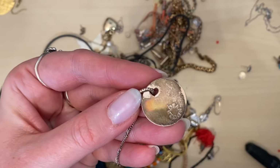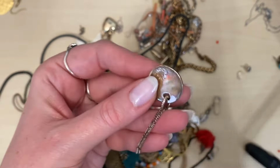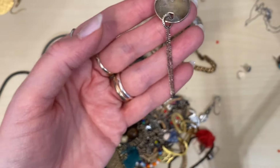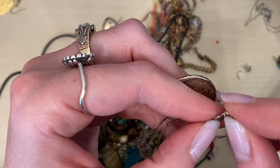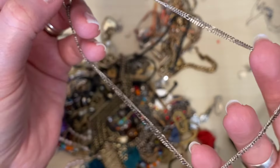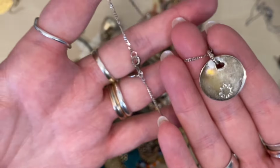Ooh, guys, this says Pandora on it. Now, not all Pandora is real, so we shall have to see. That is very tarnished. Let's check it with the magnet. No, it's not magnetic, and neither is the chain. And this has the S925 ALE and the Pandora logo. That is looking pretty good, isn't it? Wow, that just needs a really, really good clean. And we'll see if we can bring that back to life. Oh, that's exciting. Wow, this bag is so good.